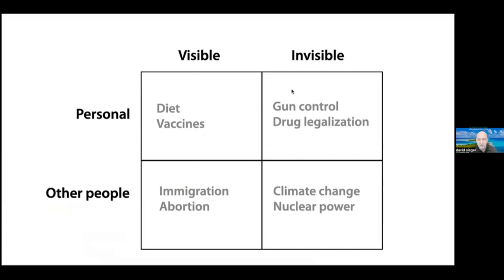Can you see my little cursor running around? Yes, I can see it. Yep. Yeah. So the actual issues here are just for each person. You'd have to put in your own.